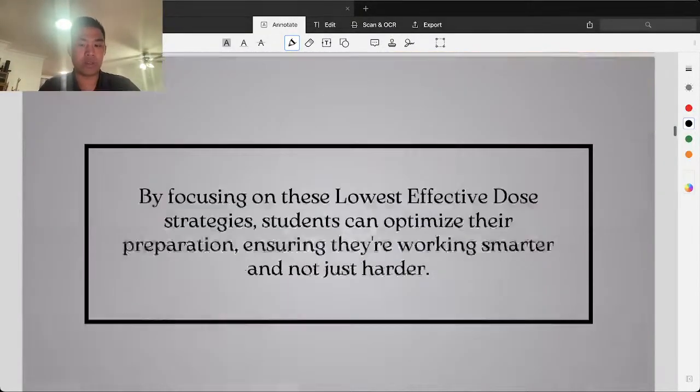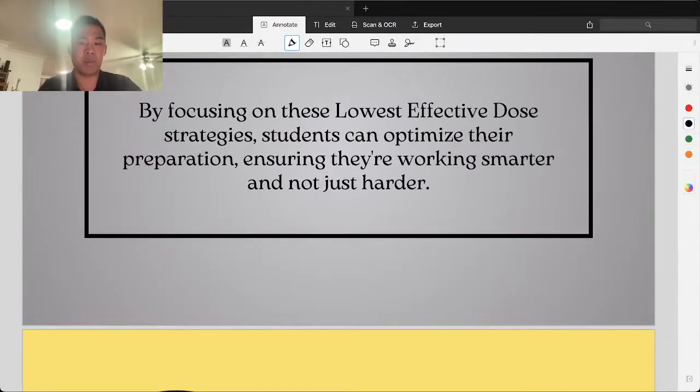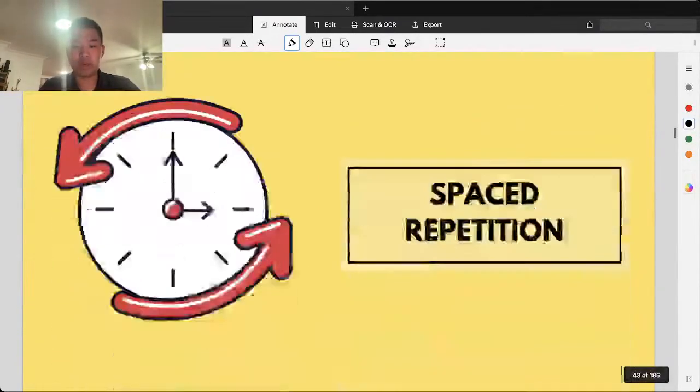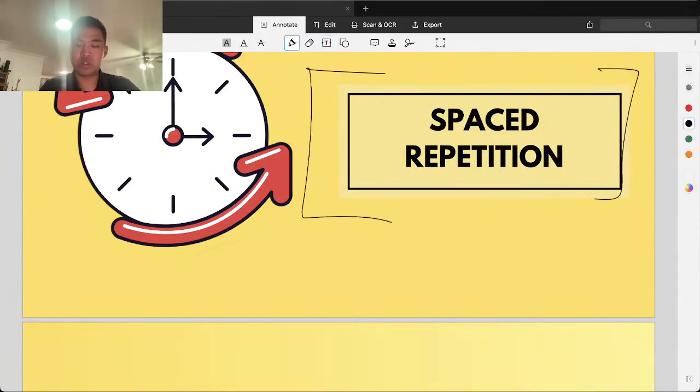Okay, so by focusing on these minimum effective dose strategies, again, students can optimize their preparation, ensuring that they're working smarter, not harder. The next one, spaced repetition. Now, this is something that I want to highlight in red. This is super important, spaced repetition. Most people don't realize the amount of repetitions that you need to be able to memorize something. In order to memorize something, you need it to be repeated a minimum of 20 times, if not more, okay?